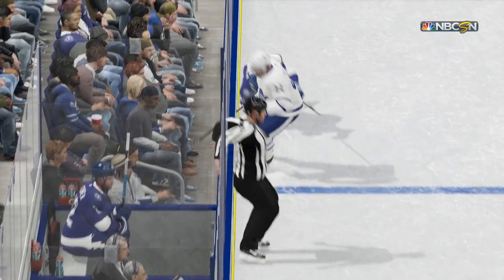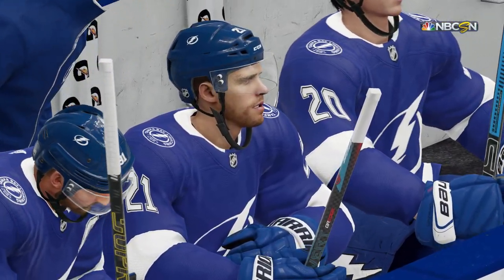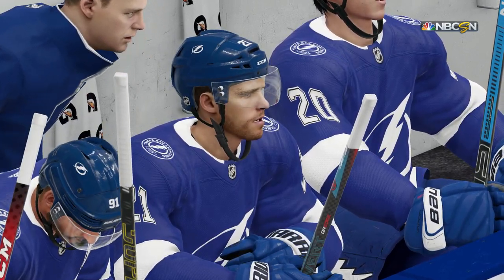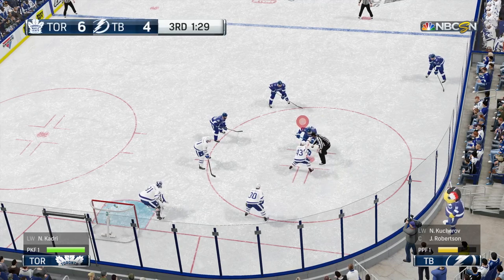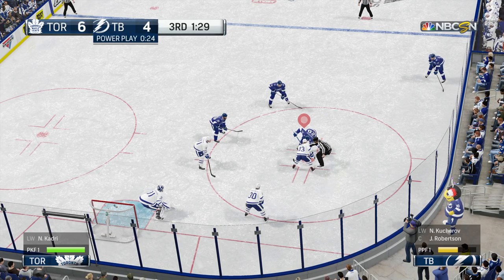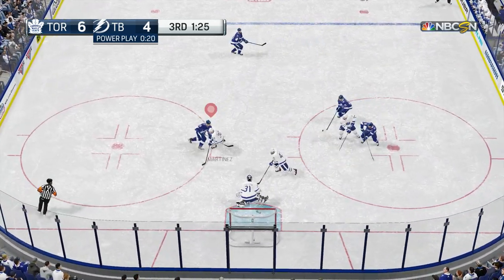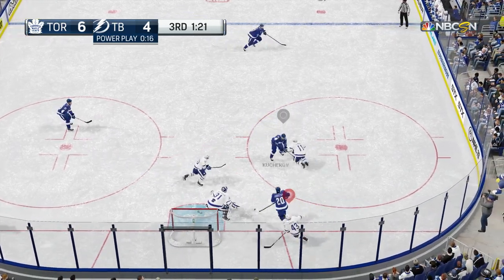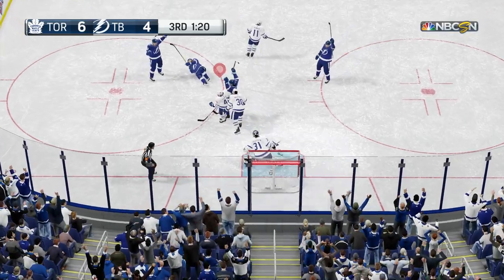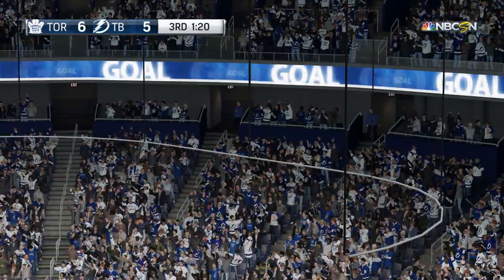That's a brutal hit. I can feel that almost from where I'm standing here on the ice. That one hurts. You can't pick a better time to win a draw. Couldn't make it through, can't retain possession. Slot shot, off his pad, score! It's another power play goal.